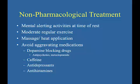But we also find that many of the antidepressants are also going to aggravate restless leg syndrome. And these are mostly antidepressants of the SSRI, the selective serotonin reuptake inhibitor class, as well as the selective norepinephrine reuptake inhibitors and the tricyclic antidepressants. They've all been shown in study after study to exacerbate restless leg syndrome.